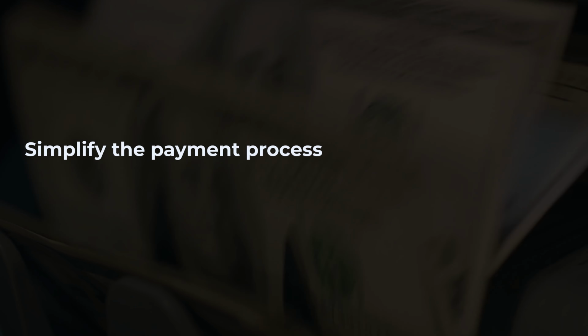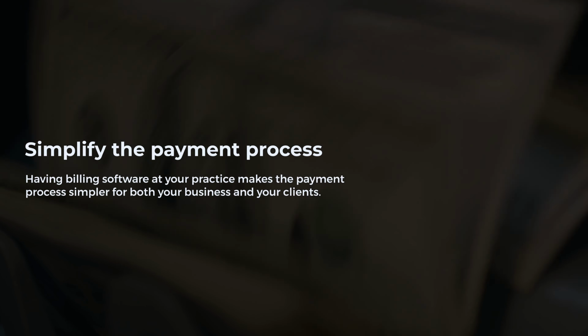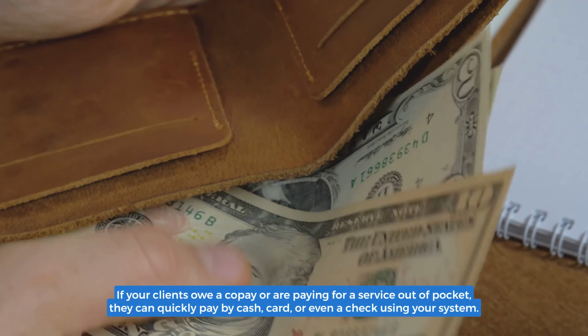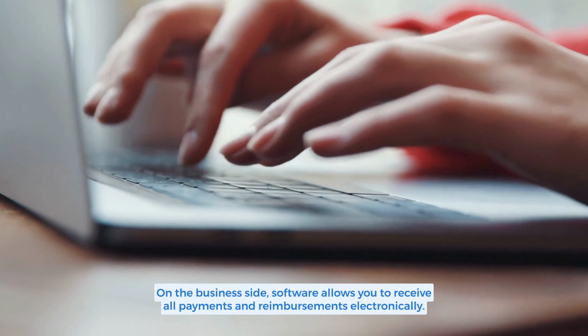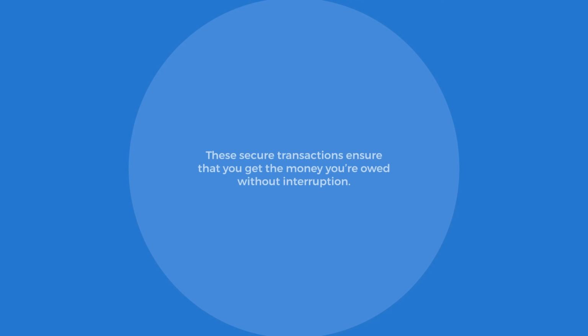Simplify the payment process. Having billing software at your practice makes the payment process simpler for both your business and your clients. If your clients owe a copay or are paying for a service out of pocket, they can quickly pay by cash, card, or even a check using your system. On the business side, software allows you to receive all payments and reimbursements electronically. These secure transactions ensure that you get the money you're owed without interruption. Electronic payments also save you a trip to the bank.